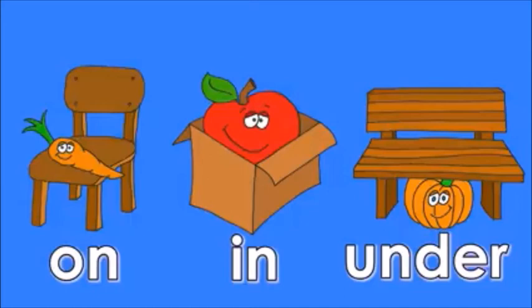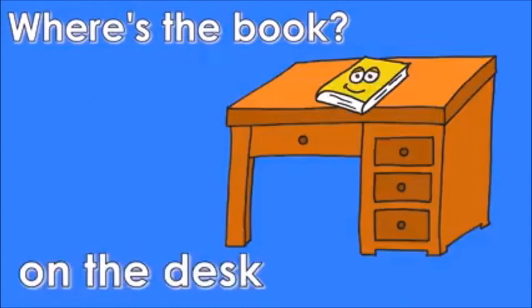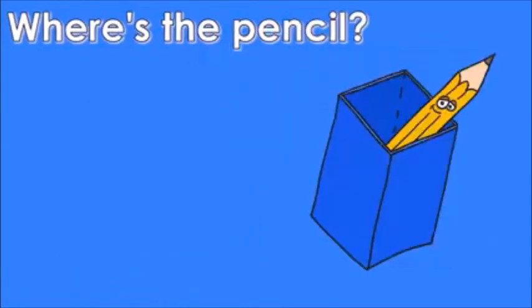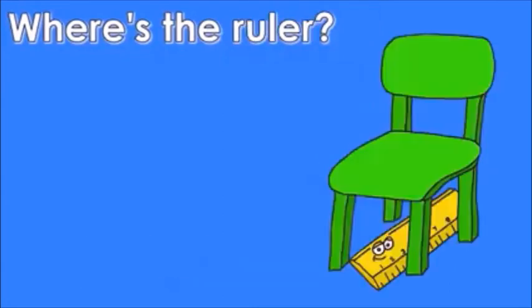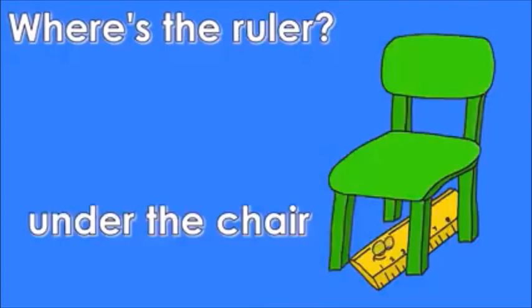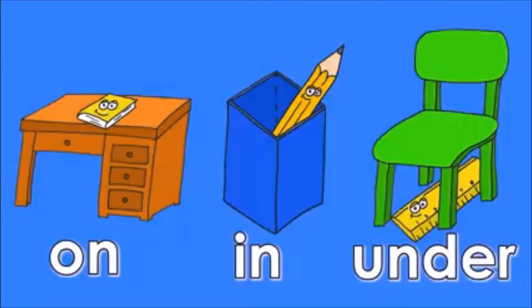Great! Where's the book? Where is it? On the desk. Where's the pencil? Where is it? In the box. Where's the ruler? Where is it? Under the chair. On, in, and under.